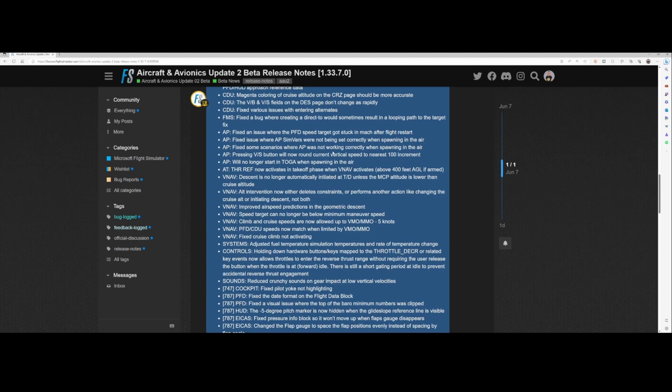Then they fixed some scenarios where the AP was not working correctly when spawning in the air, and pressing the V/S will now round current vertical speed to the nearest 100 increment. That was, let's say, not possible. They fixed that. Next one, they will no longer start in touch and go mode when spawning in the air. Okay, cool. And the autothrottle, the throttle reference now indicates in takeoff phase when VNAV activates above 400 feet AGL if armed. Then several things for the VNAV, right?